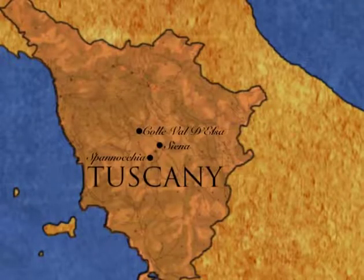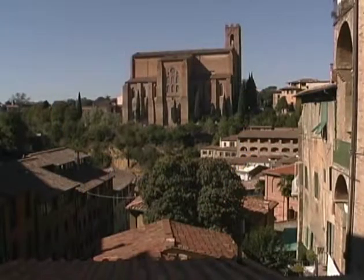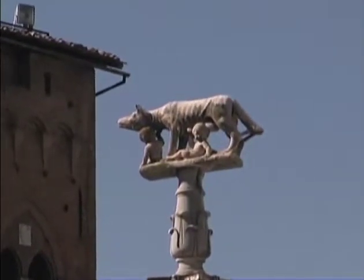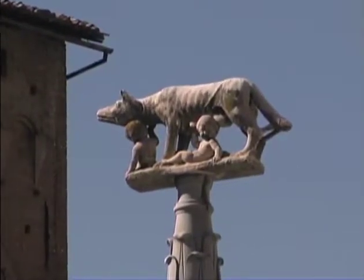Leaving Chianti, I went south to Siena and then visited the estate of Spannocchia and the glass-blowing center of Colle Valdelsa. The beautifully preserved city of Siena was established under the Roman Emperor Augustus. Like Rome itself, Siena uses the image of Romulus and Remus suckling at a she-wolf as its symbol.